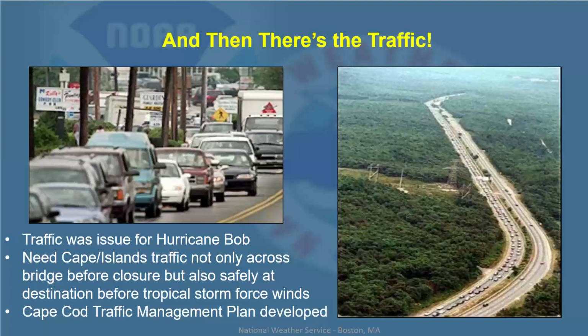So big traffic jams. And actually even the following hurricane in 1996, Eduardo, that actually had one of the largest traffic jams too. That was a 29-mile car back up there from the Orleans Rotary on the Outer Cape to the Sagamore and Bourne Bridge. So between Hurricane Bob and Hurricane Eduardo, the Cape Cod Traffic Management Plan was developed. Unfortunately, since then, we really haven't had a robust hurricane to test those plans, but it's just a matter of time.